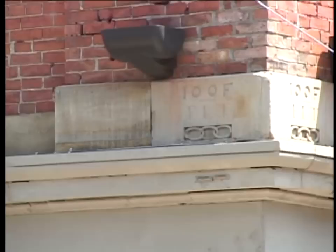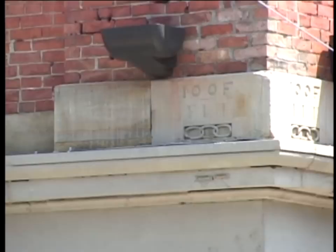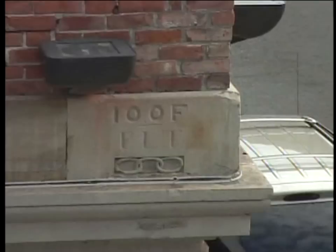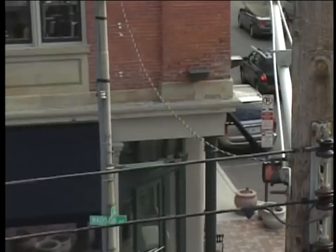Outside of the IOOF logo, one of their more recognizable symbols is a three-link chain. Inside each link are the initials F, L, and T, signifying friendship, love, and truth. These symbols can be found on many buildings and graveyards, especially in and around Covington.